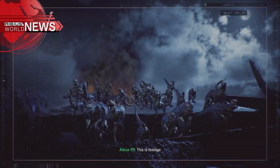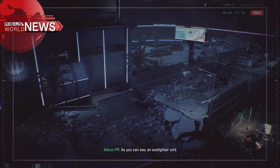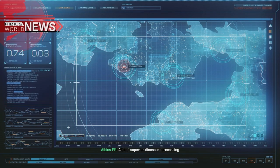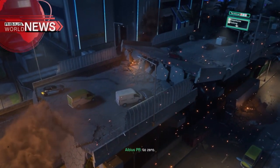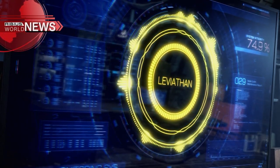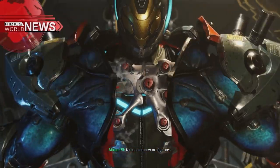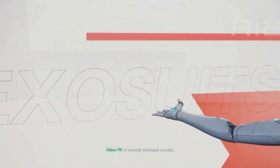This is footage of last week's major dinosaur outbreak. As you can see, an Exofighter unit was on the scene to stop the raptor swarms. IBIS's superior dinosaur forecasting and cutting-edge exosuit technology were able to keep human casualties to zero. Exosuit development is proceeding under the guidance of the next-gen AI, Leviathan. Meanwhile, IBIS continues to recruit candidates to become new exofighters, humanity's greatest hope. Here are the latest images of recently developed exosuits.